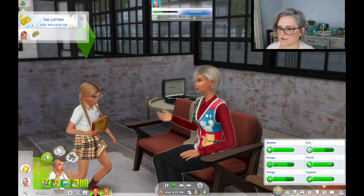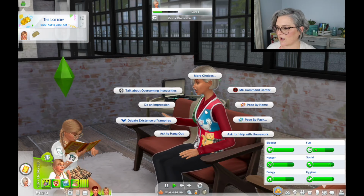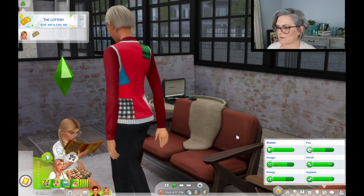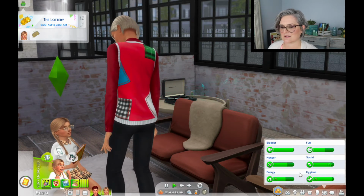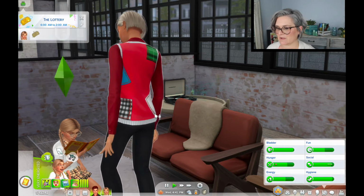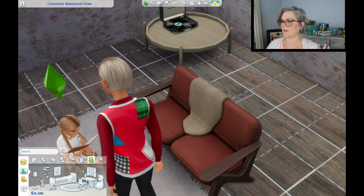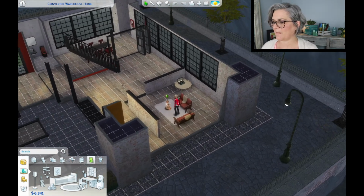All right, Everly, you're adorable. Let's work on your homework, and you can even ask her for help with your homework. I wish I could ask her to read a book, because that would be what I actually need her to do, is to read a book to me. Ooh, I need a bookshelf. We have $6,000. Okay, let's get a few things for Everly.